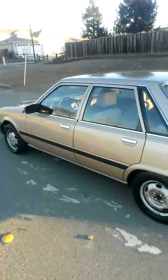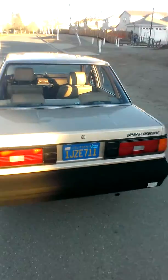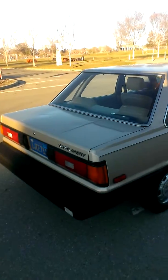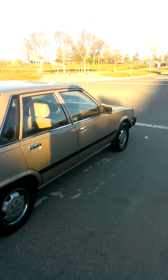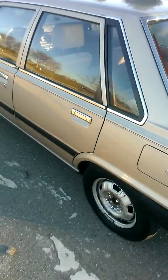Hello Craigslist, this is my 1984 Toyota Camry. As you can see, for the age of the car, it's actually in extremely good condition. I just washed it, in fact. For an '84, usually the paint's all faded and gone, but as you can see, it's all there. I'll get in it and show you how the car runs.